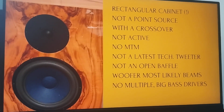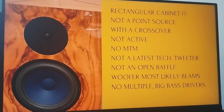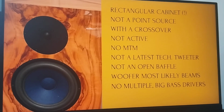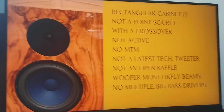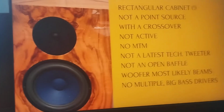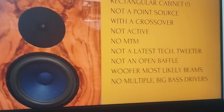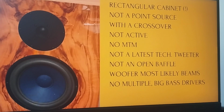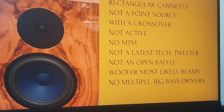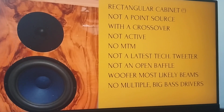So it is a rectangular cabinet with many sharp edges. It's not a round shape, it's not a fancy shape, it's just a very normal cabinet. It's not a point source, so the tweeter is not inside of the mid-range, and it's also not an MTM configuration where the tweeter is placed between two mid-range drivers.